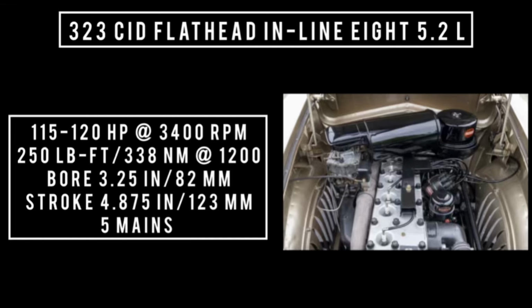5 main bearings. And honestly, that is the hardest thing about doing these episodes in general, is everybody will say that there's something else in the engine bay. And it's not making excuses, just being transparent. Chrysler offered 5 straight 8s during this era. Most of them were reserved for the Imperial series.